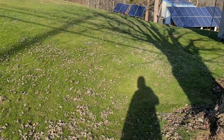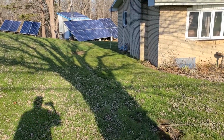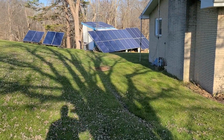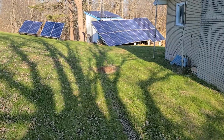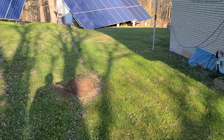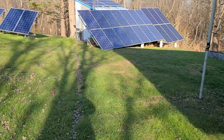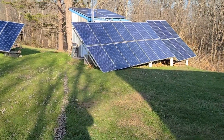That's alright. As you can see, in the wintertime I actually do get a little bit of shading from this tree, not a lot. I'm not sure what good it'll do, but they're gonna take her out. But yeah, the solar output's been doing great, actually.